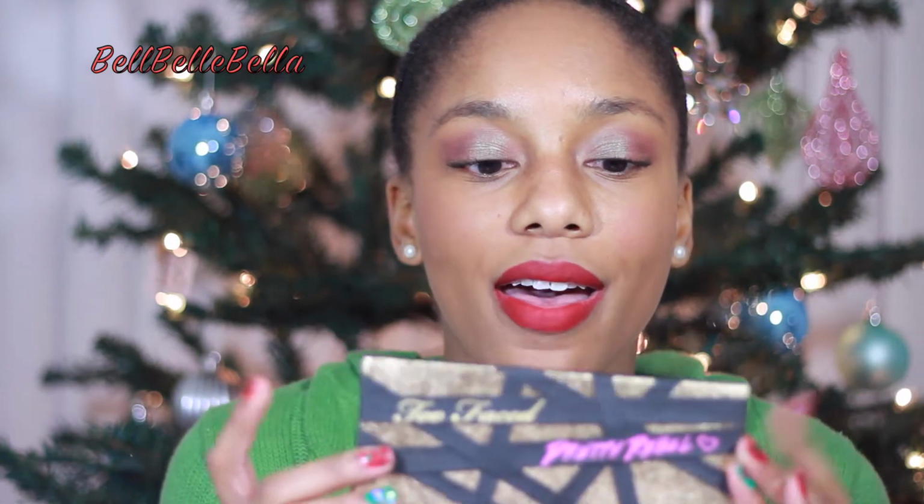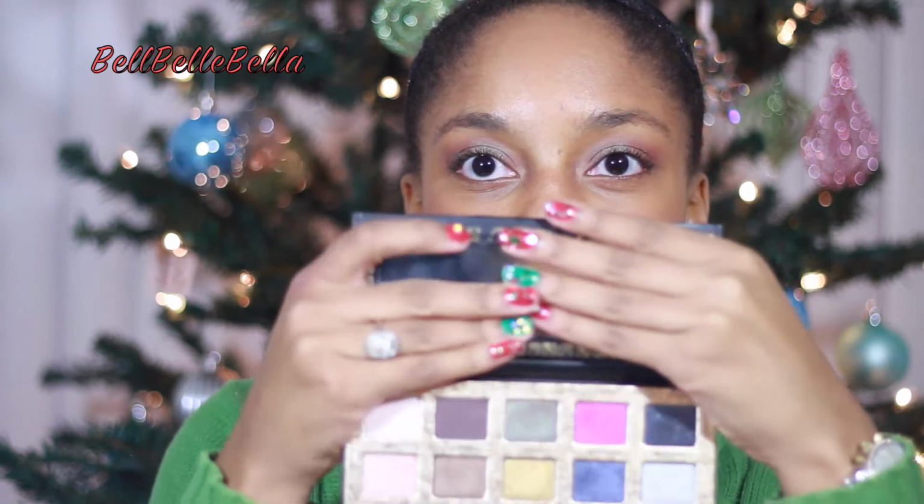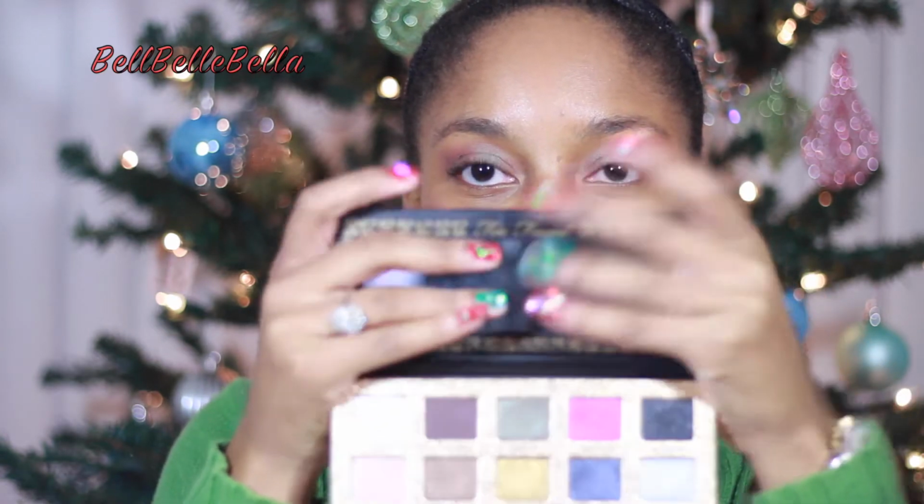So the first one is Best Packaging, and I have three. Two are from the same brand here. Let's go with Too Faced. This is the Too Faced Pretty Rebel palette. It came out fall of 2013, and it's just got these really cool little bondage type things going on here. And this is what it looks like on the inside. It's so pretty. I love it. You like my festive nails also?